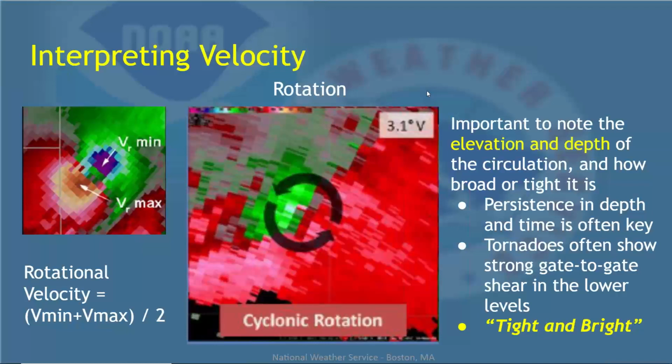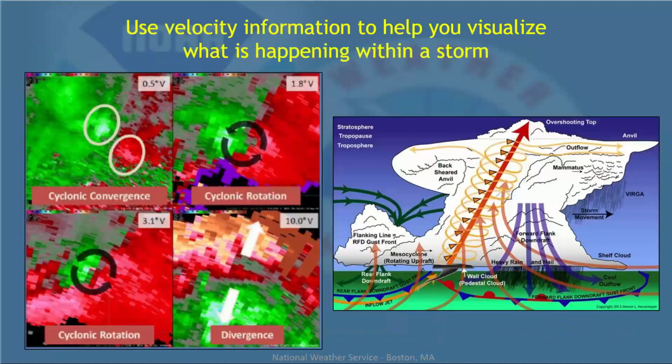We look at the strength of the couplet, the rotational velocity. We look at the depth of the rotation and also the persistence. Is it something that's gone in one scan? Is it something that's holding on? And obviously the stronger the rotation, the tighter the rotation, the more likely it is you're going to have a tornado. So when we use velocity information, it really helps us also visualize what's happening within the storm.